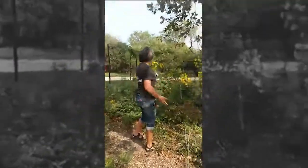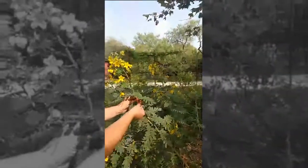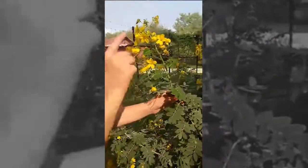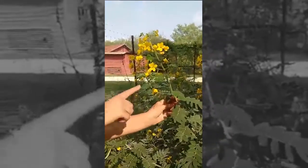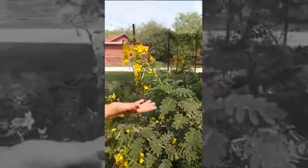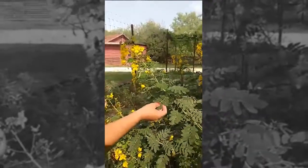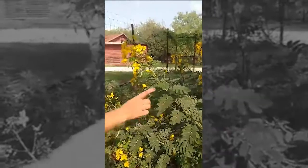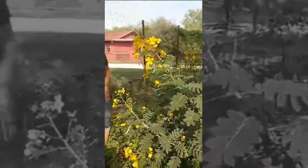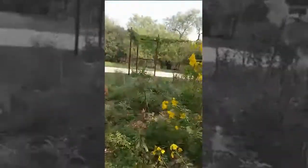Here we have senna, velvet leaf senna, Lindheimer senna, and this is a nice, soft, pretty little plant, but it is a great nectar source. And this is also the host plant for the sulfur butterflies. The most common that you will get typically here in San Antonio is the sleepy orange sulfur. But there's also the giant sulfur and some other sulfurs that use it, but the most common is the sleepy orange sulfur.